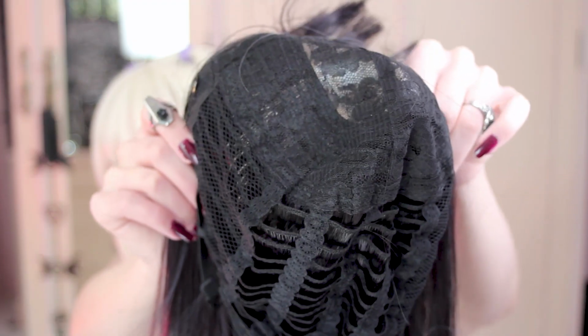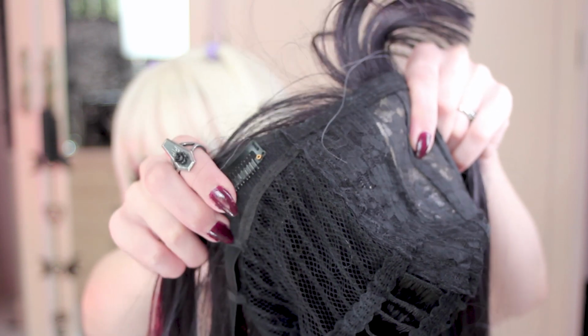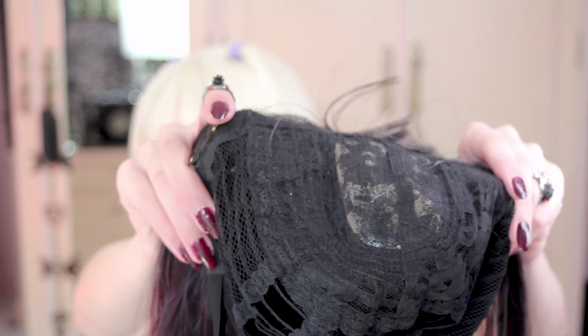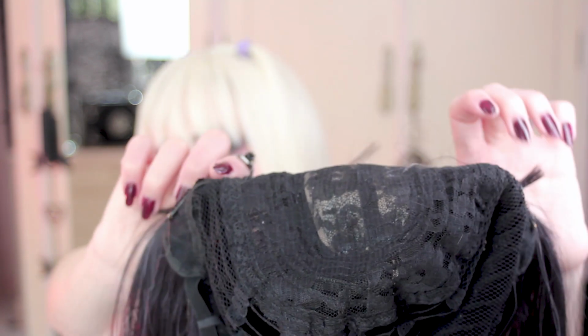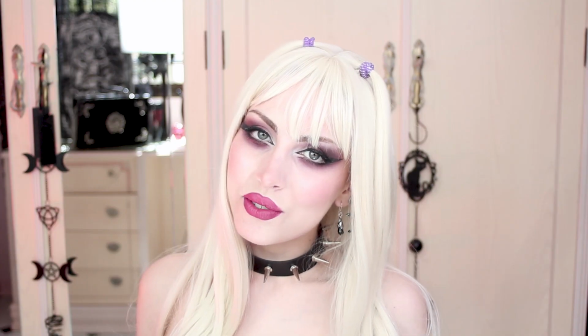It looks pretty similar to the other ones, but this one has these things here to help secure the wig in place. Sometimes I soften myself in other wigs because I think it's very useful, but this one already comes with them. Now it also has this fake skull kind of thingy here that looks very realistic, and the hair is super soft. So let's change into the final look.